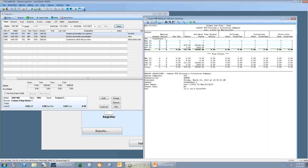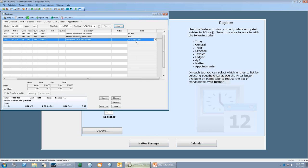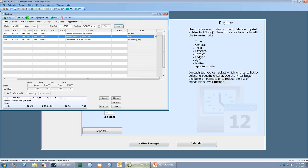And notice on my time register, my total for that same period is showing 14 hours worth of working. In reality, on this lawyer with billing and collection summary, I'm only seeing the 6 hours. Why am I seeing a difference in that time frame? It's because I'm using the hold feature on certain entries. And that hold feature is saying only show the description, I'm not going to be billing that time during that period.